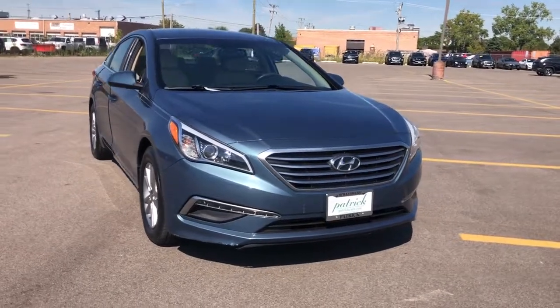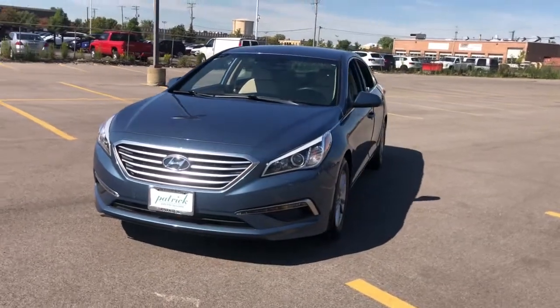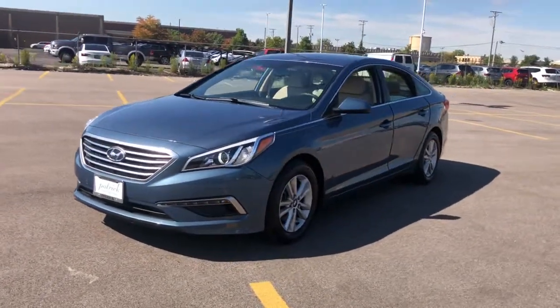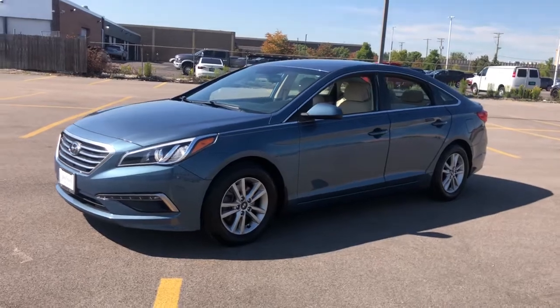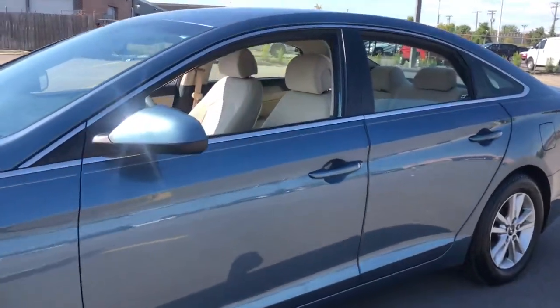Looking for your dream car? It could be the 2015 Hyundai Sonata. With less than 60,000 miles on the odometer, this vehicle provides excellent value. This well-built, stylish Sonata delivers the best in family sedan comfort.